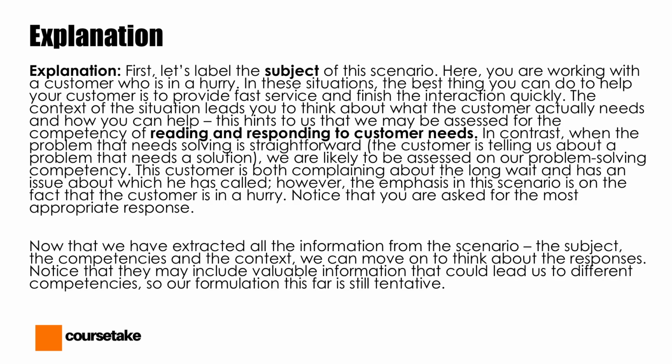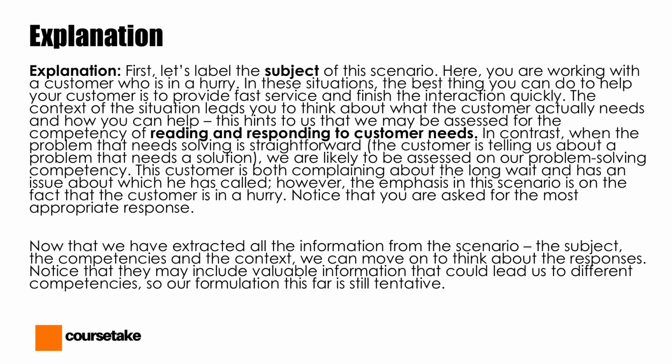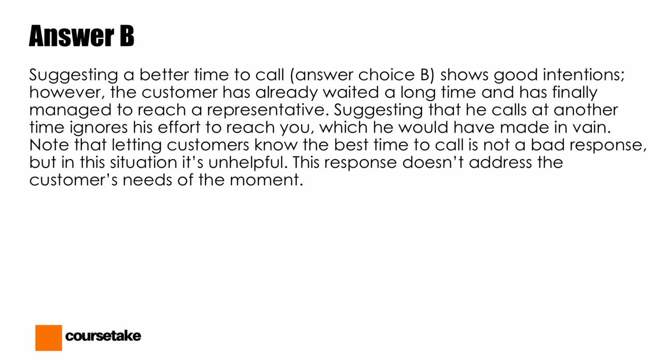What about number B? Well, suggesting that a better time for the customer to call is when the line is less busy so that he has the time to discuss his problem. That's not the best answer, right? Would you actually imagine if you called up customer service and the person on the line said, why don't you call later when it's less busy? That would be bad for customer service. It would not really solve his or her problem. So that's an answer you want to eliminate. So B is definitely an answer choice that you want to eliminate. So we're going to keep A because that's something you should do, apologize. Number 2 is B, you want to just eliminate that.